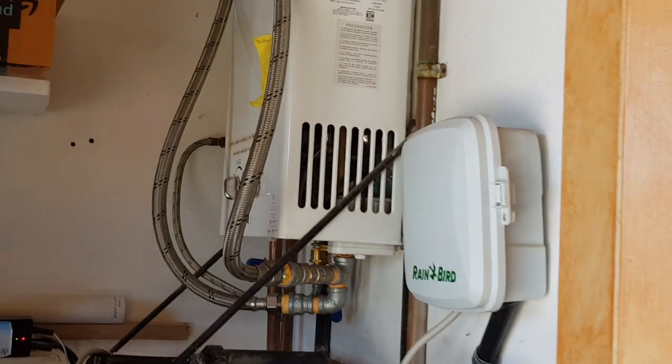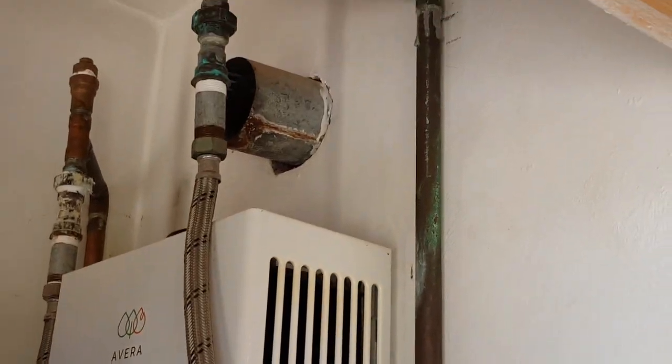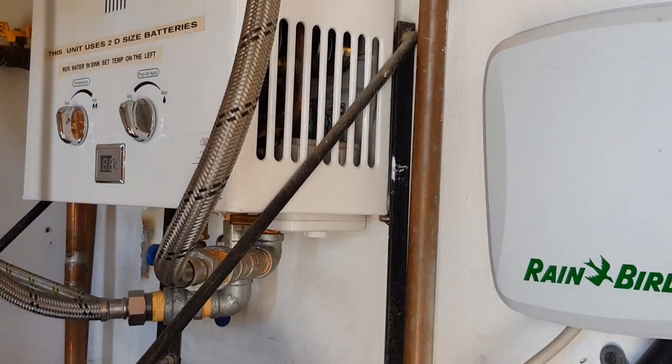They've also exhausted this on-demand water heater, which is very good. Some homes we see that don't exhaust it, and the ceiling's all black, but they've exhausted that. That's excellent.